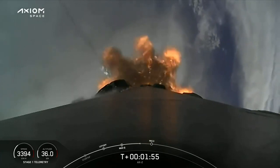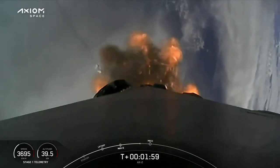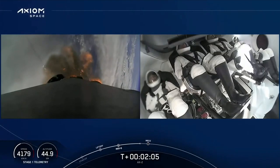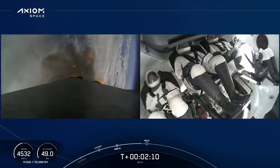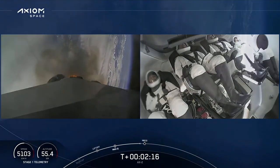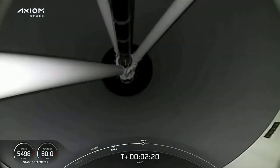Again, great views looking back, and you can see the contrail as we left 39A and the shadow of the contrail against the cloud deck around Florida. Now we're coming up on 3 big sequences and a view live of the crew inside Dragon. They're getting ready. We're going to get 3 events here: main engine cutoff, stage separation, and then we're going to light the second stage engine. We've heard the throttle down in preparation for stage separation.